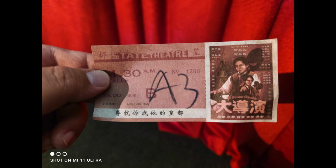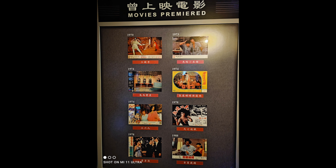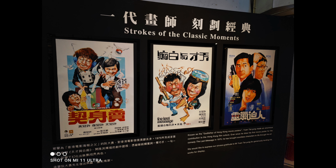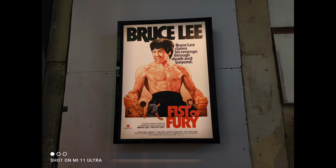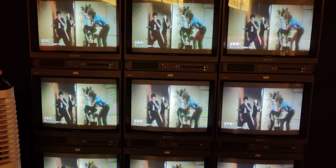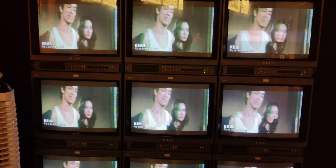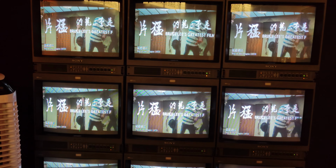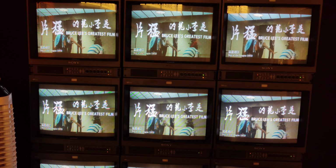And here's an image of what the ticket would look like when you went to the theater back in the day. And you would not believe, guys, some of the iconic movies in Hong Kong history that debuted here, but also international hits like Ben-Hur made their appearance at this theater, with classic movie posters and a movie that you may have heard of, Fist of Fury. That's right, some Bruce Lee movies made their debut at this State Theater in Hong Kong. And you truly felt a part of the history and of the iconic movies he brought to the silver screen in this theater.